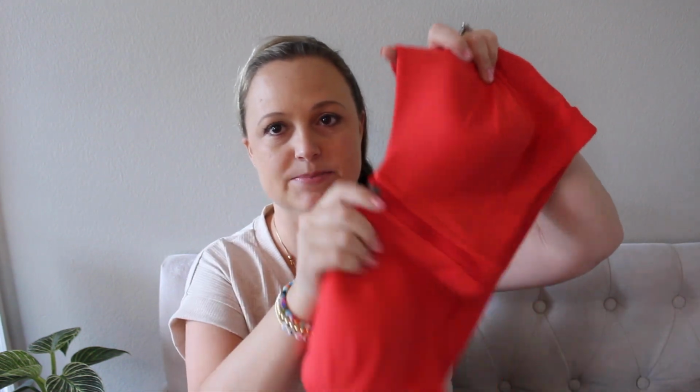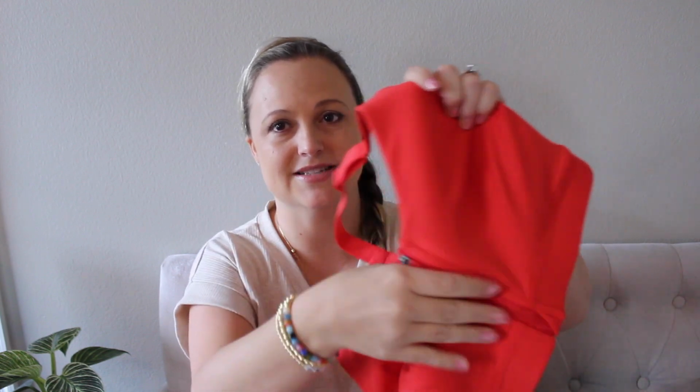The other item that I picked up from Old Navy in 2 different colors is this sports bra. What I like about it is it zips here in the front. So instead of having to pull it down over your head or even snap in the back, it zips up the middle. So it's really easy to put on and take off, especially if you're super sweaty from working out and it's always hard to get everything off afterwards and get in the shower. But this is really easy because it just zips up the middle.